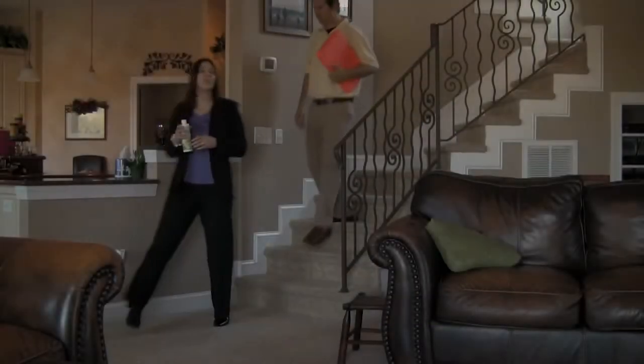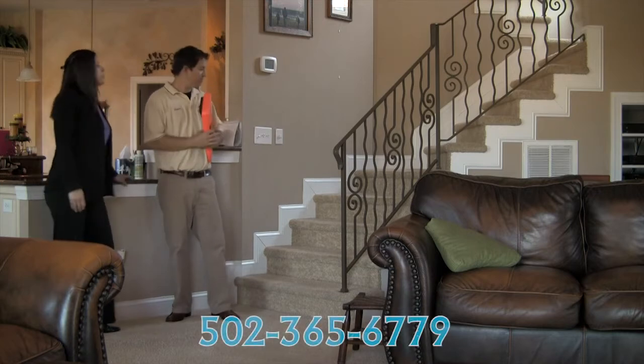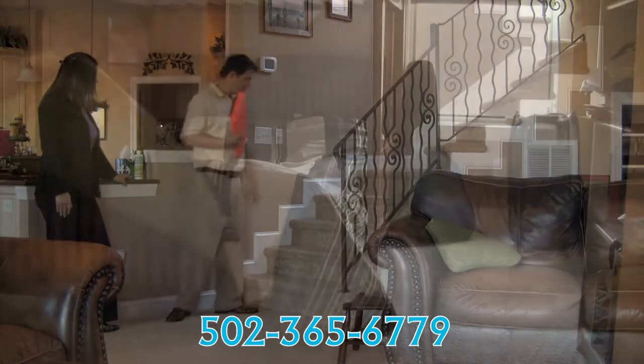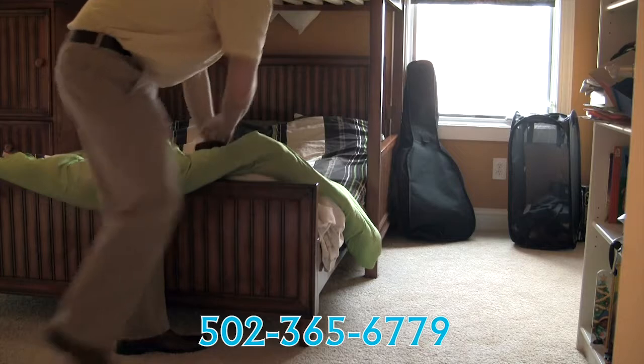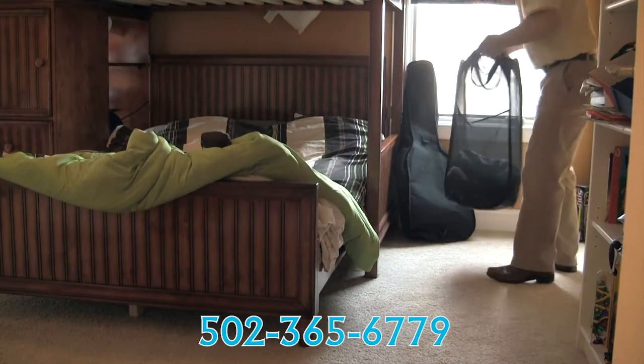We start with a thorough walkthrough of your home, which allows you to address any areas of concern that you may have, and allows us to fully observe the areas we'll be working with. Once completed, it's time to start prepping. It's a simple step, but also one of the most important, as this ensures that your furnishings are safe.